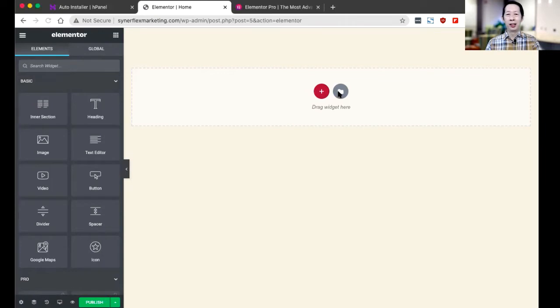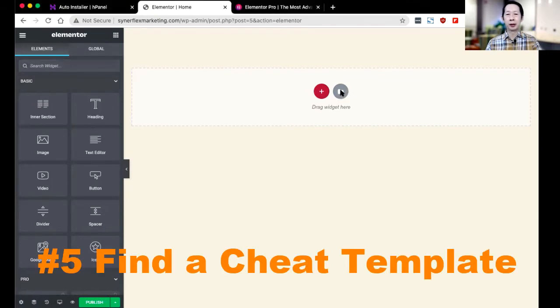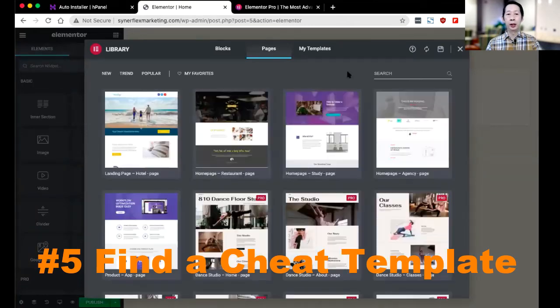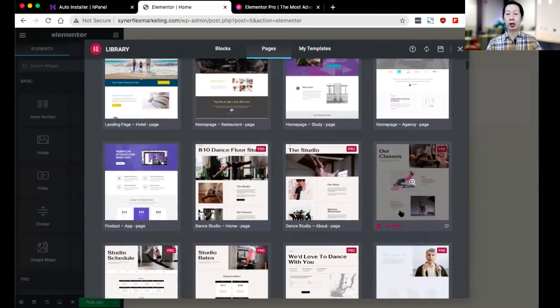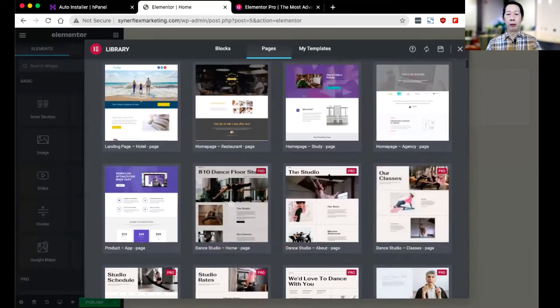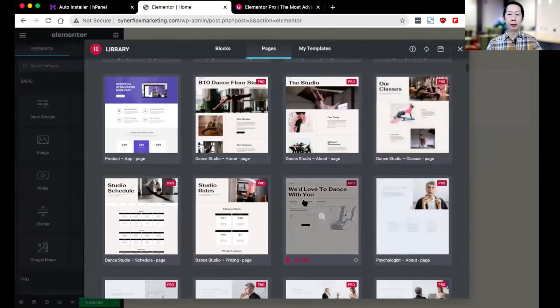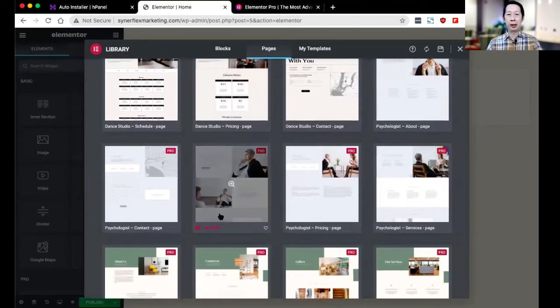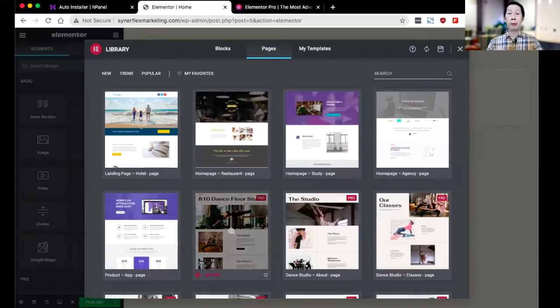All right. So click on here. Then you can see there are a lot of ready-made pages done by Elementor. Now, of course, the rest is pro. That's because the company, of course, needs to make money so that they can continue to come out with better products and keep updating and so on. So if you really want a serious website, then just go for the pro.